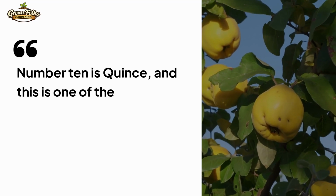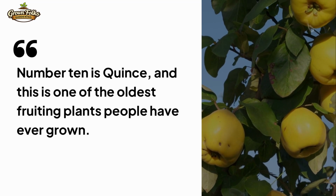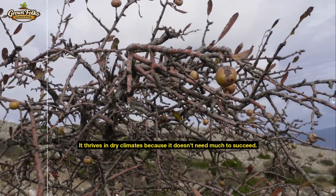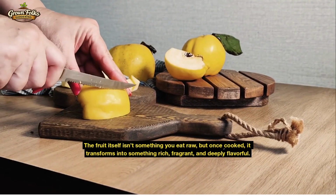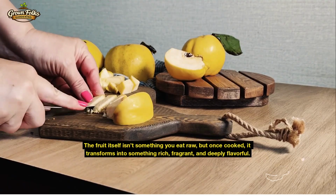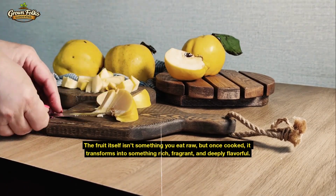Number 10 is quince, and this is one of the oldest fruiting plants people have ever grown. It thrives in dry climates because it doesn't need much to succeed. The fruit itself isn't something you eat raw, but once cooked, it transforms into something rich, fragrant, and deeply flavorful.